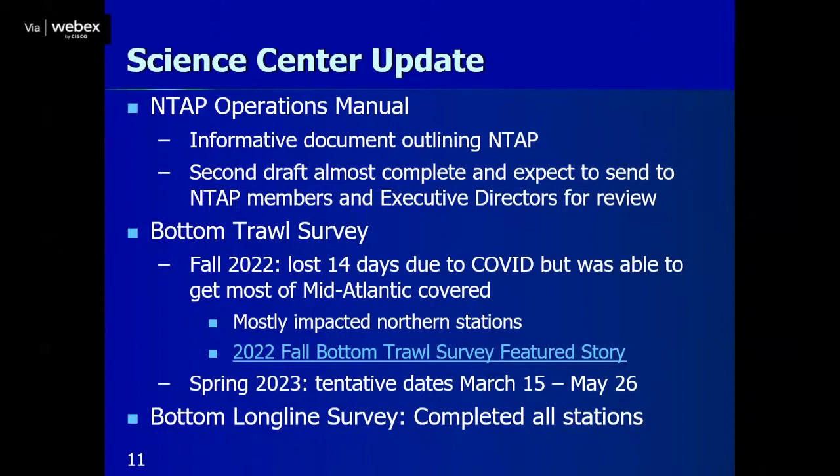There was also an update on the fall 2022 bottom trawl sampling season. During the fall period, there was a total loss of 14 sea days due to COVID-19. The crew was able to get most of the Mid-Atlantic region covered, and the loss in days mostly impacted the northern stations. The Science Center released a story about the impacts of these lost sea days in early December, and the link is provided on this slide.